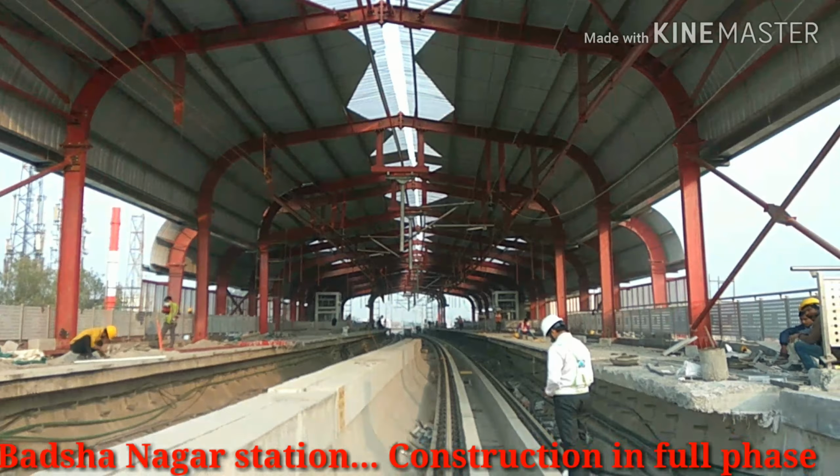Today we will walk up to Munshipulia from IT College. Now I will show you how the routes look like, how much progress has been done. We are moving towards the Badsha Nagar station from the IT College. This is our plan, yes.